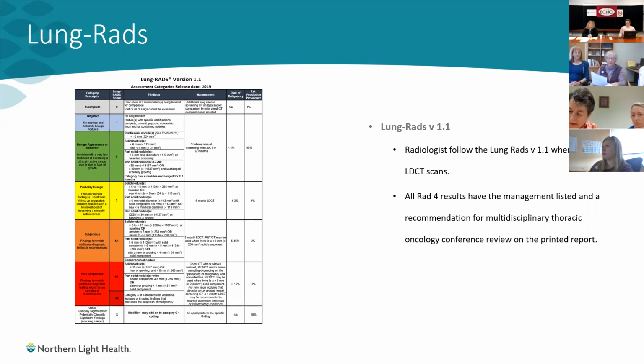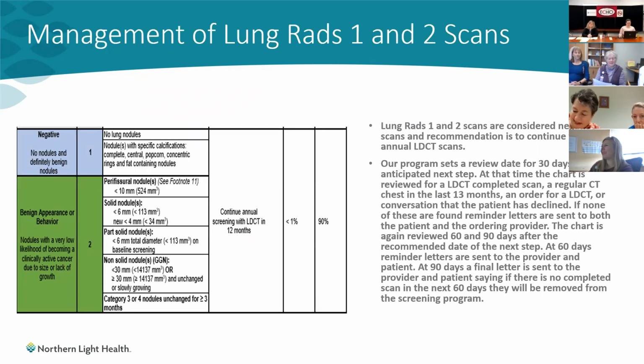All right, next slide. Go fast. So RAD 1s and 2s are considered benign or negative scans. For RAD 1s, there are no nodules, or there's definitely a benign nodule, so those would be very small. And then the 2s would be a benign appearance or behavior. It lists out, for example, a perifissural nodule less than 1 centimeter, a solid nodule less than 6, or a new nodule on a repeat CT that's less than 4, and it goes into detail. Based on size and whether it's solid or ground glass, a low-dose CT in 12 months is recommended. And the vast majority of the scans are going to fall into these two categories.